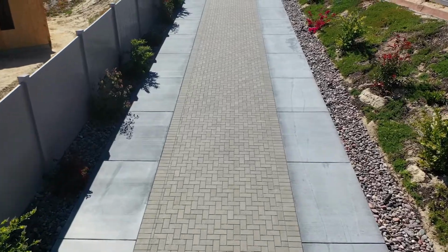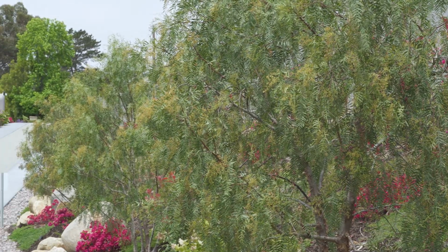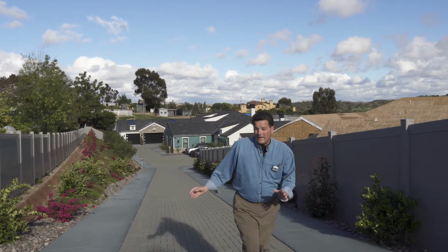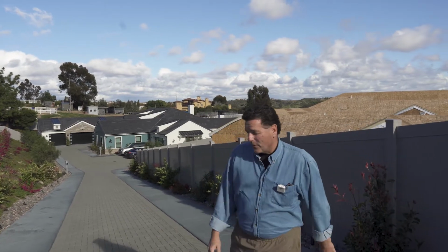The one thing I really like about this home is the long driveway. It's got that nice estate feel. It's a beautiful tree-lined, landscaped driveway with rocks on each side. As you walk down the driveway here, it's 20 feet wide. That's for the fire department. God bless them, they need their code requirements too.